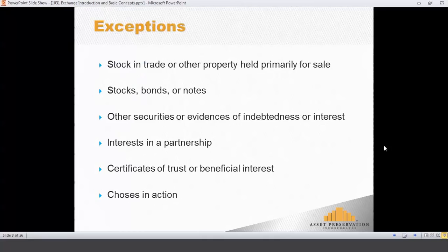Stock in trade or other property held primarily for sale is excluded. So if your intent is to hold a property for sale purposes, not for long-term investment, that's excluded from 1031 exchange treatment. So you can't do an exchange on that. In real estate, we oftentimes hear the term a fix and flip. Somebody gets a property at a low value, maybe at a really good purchase. They put a little bit of work into it, and then shortly thereafter, they put it back on the marketplace for the short-term profit. That type of property, even though you might make a profit on it, it's not being held for investment, it's being held for sale, and that's excluded from Section 1031 exchange treatment.